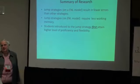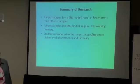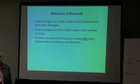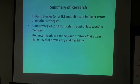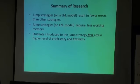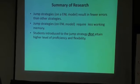And here's a very big thing. If this is taught first, before the traditional algorithm, they have such a high level of proficiency and flexibility. What happens if you teach this after the traditional algorithm? Tell me. They don't want to do it. Anytime you teach a traditional algorithm first, you can hang up teaching mental math strategies. So everybody who knows is saying, put off teaching traditional algorithms as long as you can.